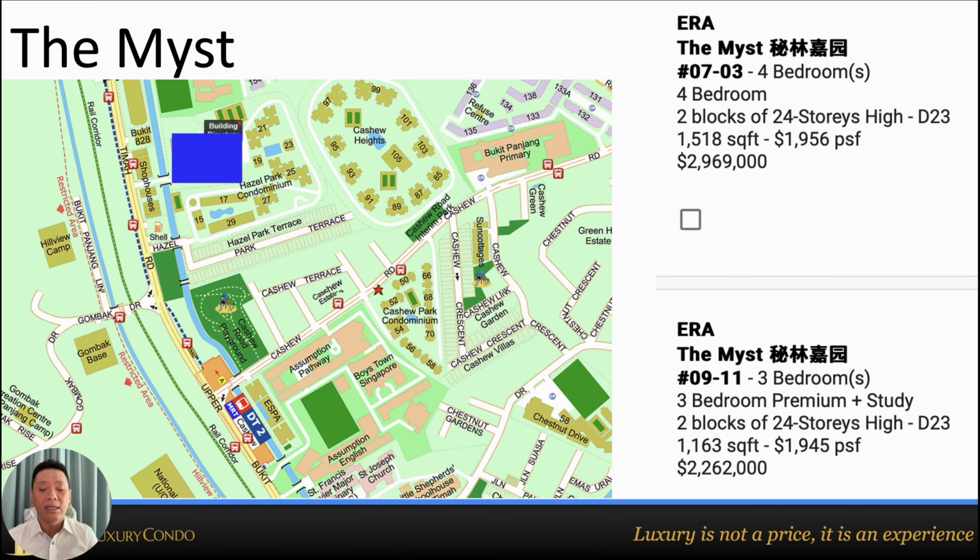Now the next one, quite a good one, is called the Mist. The Mist is actually in my blue square over here. The Mist is pretty good, because if you look at the 3 and 4 bedrooms, it is below 2,000 per square foot, like 1,900 per square foot. But why I recommend this development is because it is near an MRT station, and not only that, it is 1 bus stop away from the MRT station. Also, it is along the blue line.